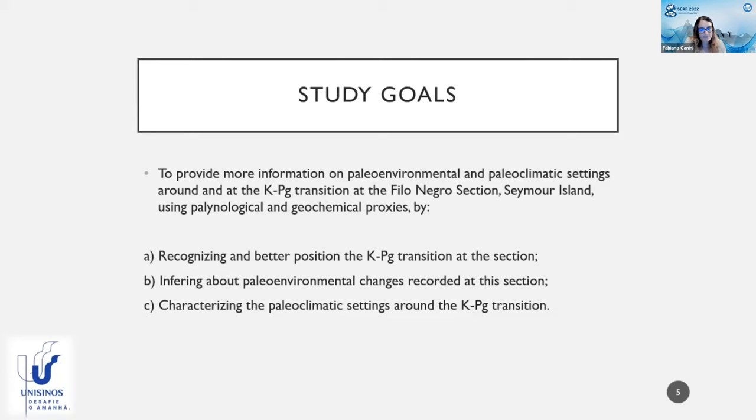For this, our specific goals are to better position the KPG transition in the section, infer about local paleoenvironmental changes, and characterize the paleoclimatic settings from the latest Maastrichtian to the early Danian.